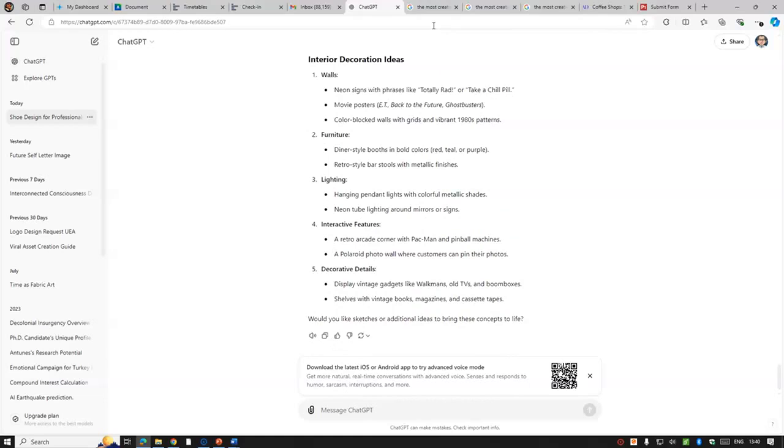Okay. Movie posters, E.T., Back to the Future, Ghostbusters, Walkmans, old TVs, boom boxes, a retro arcade corner with Pac-Man, a Polaroid photo wall where customers can pin their photos, all these things. So whatever you are creating, have fun with it. Play with the ideas. Use these generative AI tools, but also position yourself as an entrepreneur, as a designer. I'm the designer. I will design all the details of this cafe. Have fun with it. Play around.